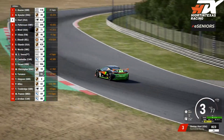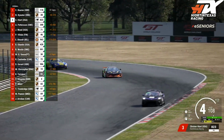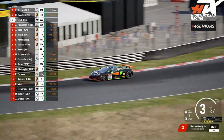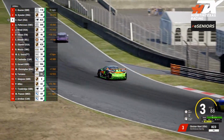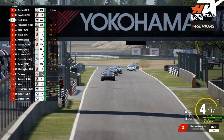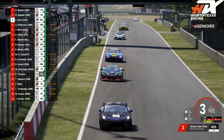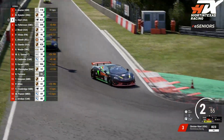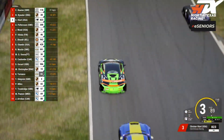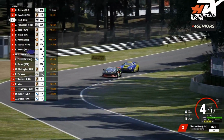And I feel that I'm quicker than him if I do just my regular times. But I think I'm probably getting tired, so he's able to catch me. So he's putting a lot of pressure on me here. So another blue flag yield there, which did that very good.